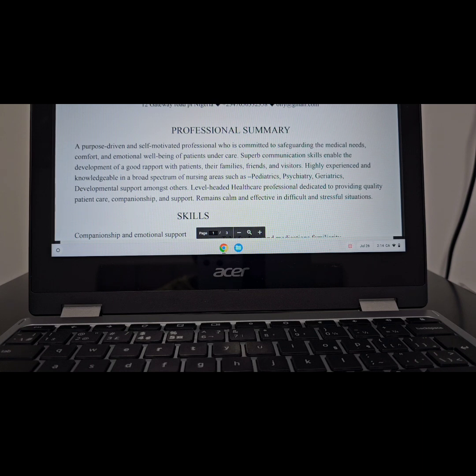I'm a purpose-driven and self-motivated professional who is committed to safeguarding the medical needs, comfort, and emotional well-being of patients under care. Superb communication skills enable the development of a good rapport with patients, their families, friends, and visitors. Highly experienced and knowledgeable in a broad spectrum of nursing areas such as pediatrics, psychiatry, geriatrics, developmental support, among others. Level-headed healthcare professional dedicated to providing quality patient care, companionship, and support. Remains calm and effective in difficult and stressful situations. This is just the summary of who you are.